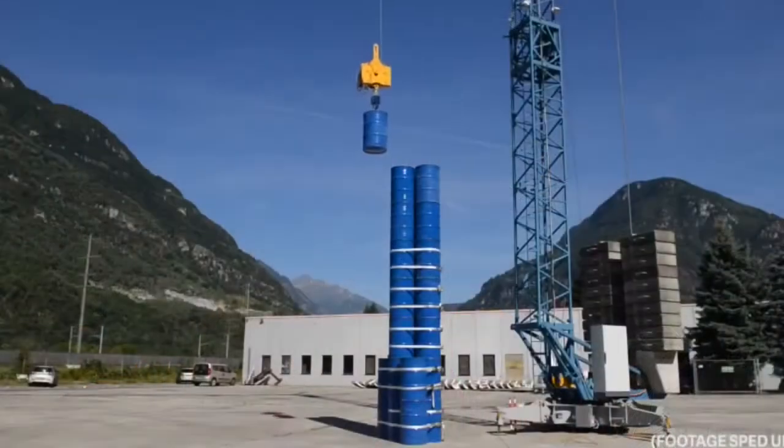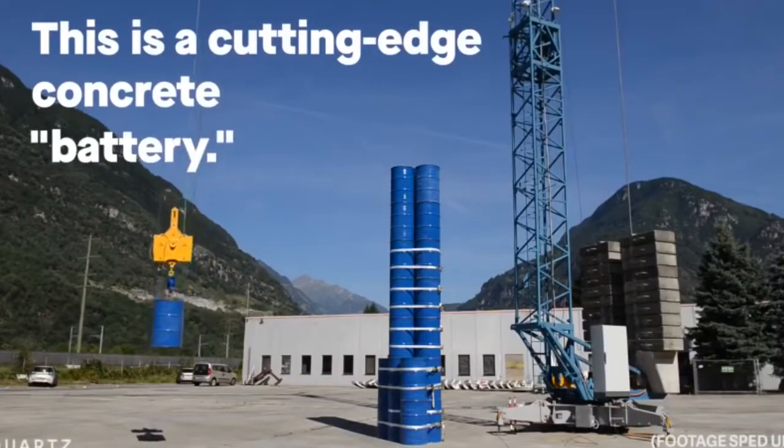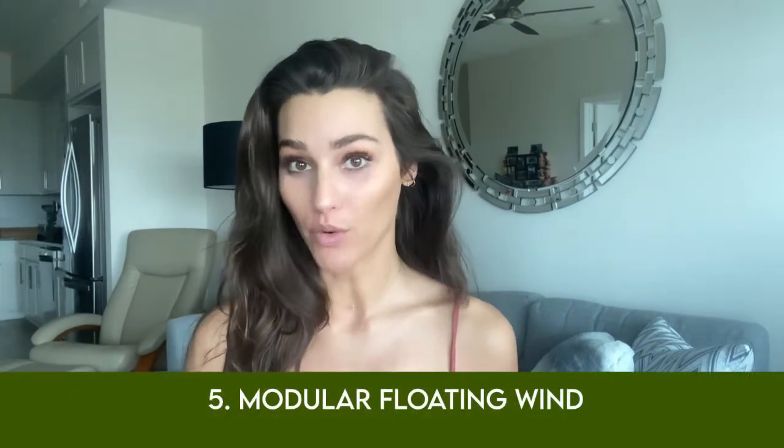I know you had trouble following me there, it took me a minute as well. For example, Energy Vault uses excess electricity captured to stack large bricks using automated cranes, and then recaptures the kinetic energy generated whenever the bricks fall to the ground. Pretty fascinating, right? Number 5, modular floating wind.